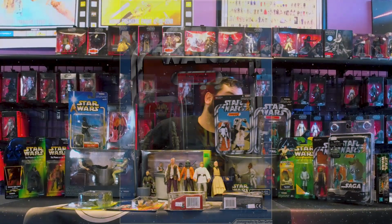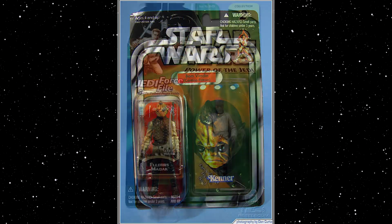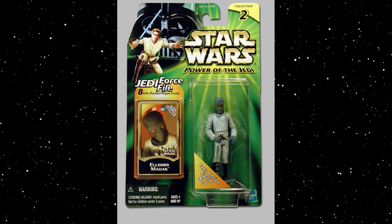Like this VC character over here, Bomb Vimden. He's another one who got only one release. Or like this guy right here, Elor's Matic. This is his only figure release as well.